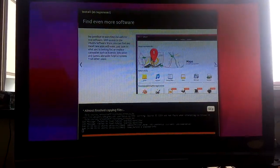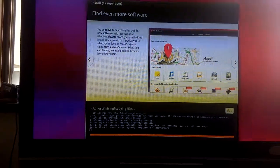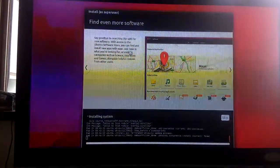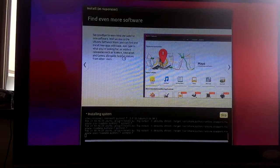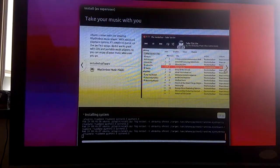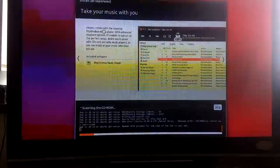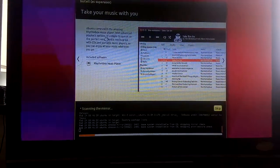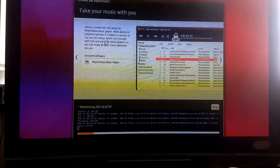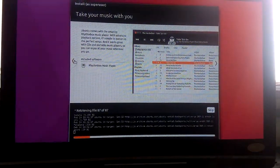Wallpapers. Say goodbye to searching the web for new software with access to the Ubuntu Software Store. You can find and install new apps. Just type in what you're looking for or explore categories such as science fiction games alongside helpful reviews from other users. Take your music with you. Ubuntu comes with the amazing Rhythmbox music player with advanced playback options. It's simple to queue up the perfect songs and it works great with CDs and portable music players, so you can enjoy all of your music wherever you go.